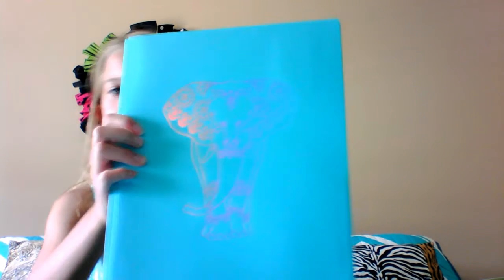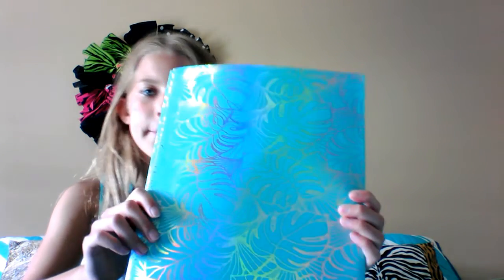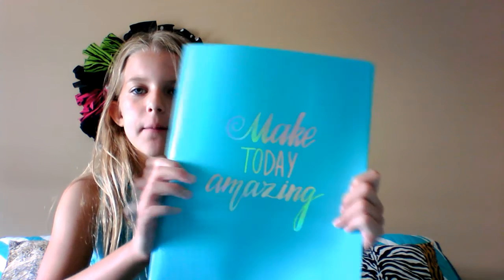This one that says, create your own magic. This striped one. Elephant one. They're all holographic, basically. This leafy, tropical pattern. This one says, born to be a unicorn. And then the last one, make today amazing.